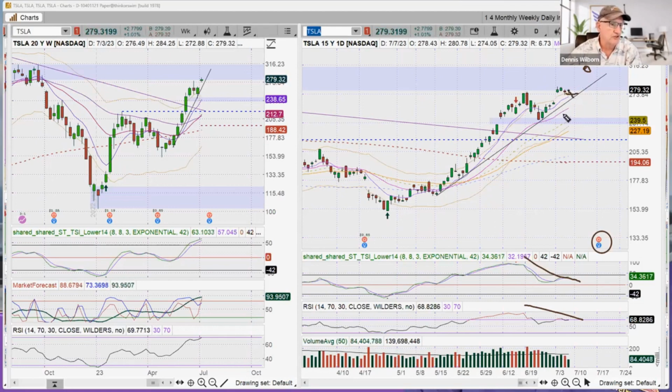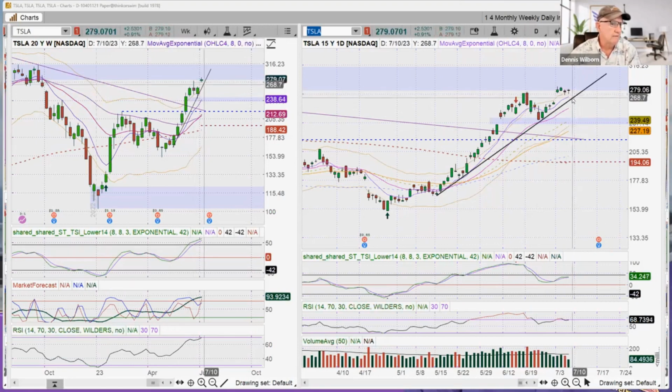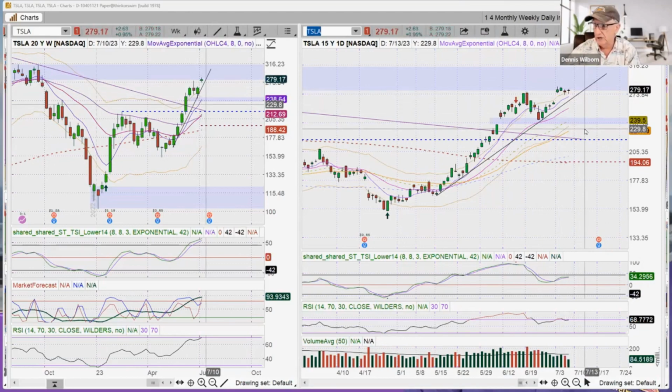Structure to be, as long as this trend line doesn't break, we have good structure. And so we'll look for that to continue up. Tesla also provides us some excellent opportunities if you are an option trader. I like the concept of Tesla, and like I said, I like it anywhere from about 275 down to about 268.7. As I said, not getting much of a sell-off, and it's got great ratings.